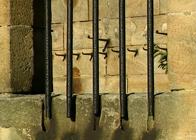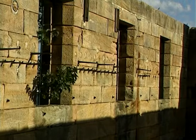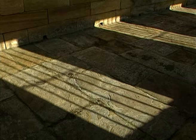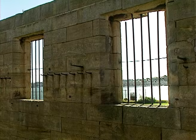And the prison was in fact designed, I believe, for about 340 prisoners, but at some stages we know there are over 550 men in this jail. The prison was exclusively for second-class convicts. These were men who'd committed a crime since being transported to Australia.